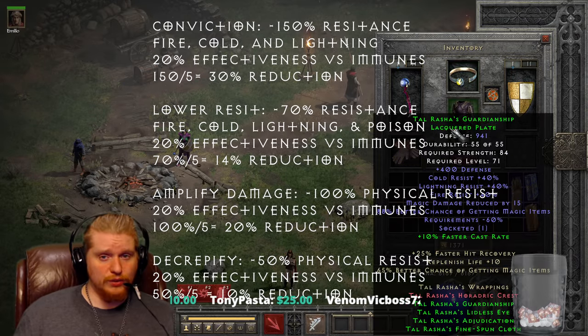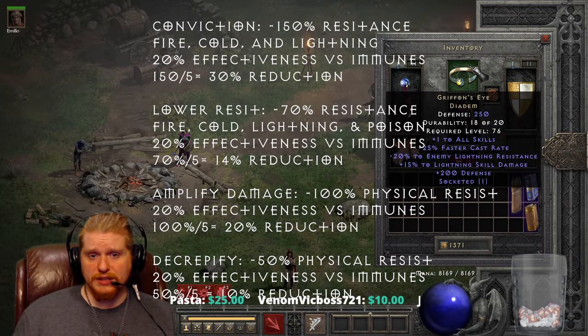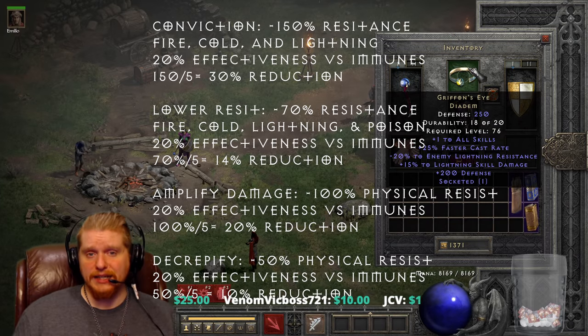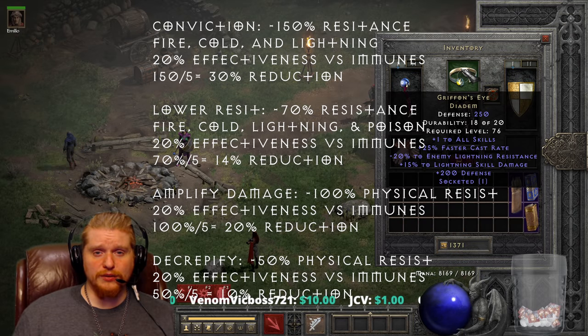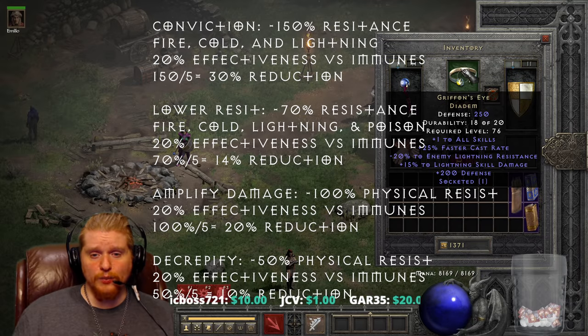All you need to do is break the immunity. You don't need to reduce them down to 0% resistance. You just need to reduce them down to 99. 99 is the point at which they are no longer immune. And at that point, your negative lightning resistance will take over and really start to shine.